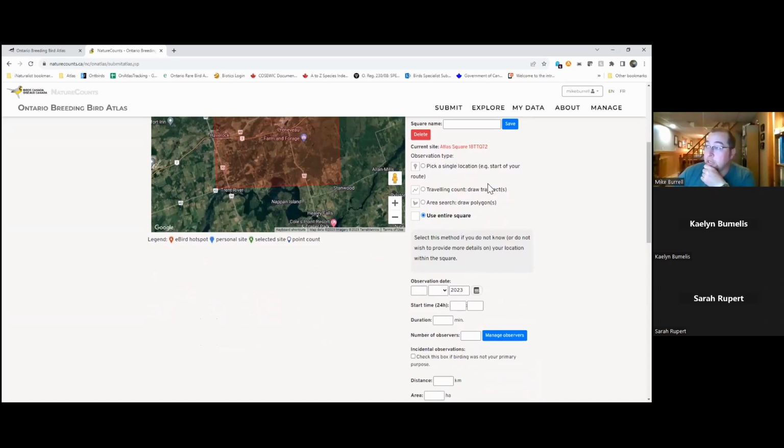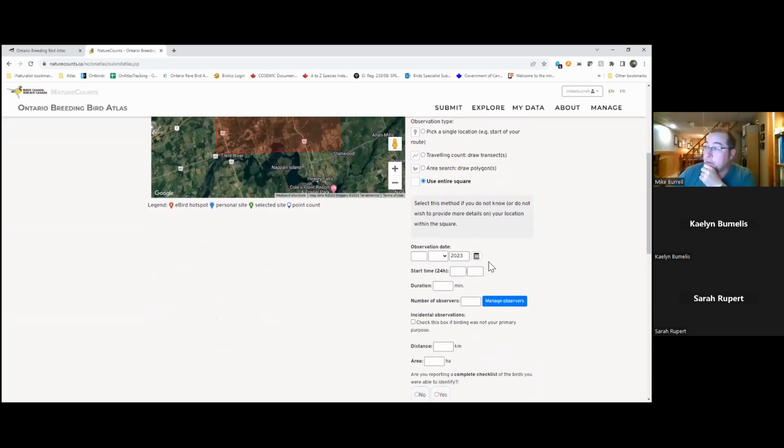Once you select your observation type up here, you're going to select the date that you made the observations. There's the month as the drop down, year, and the day. You can enter it manually in these three boxes. I find it much easier to click on the little calendar icon, and there you can scroll through the calendar and pick the date. So let's say I was selecting May 13th of this year. You can go and do that.